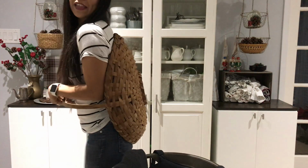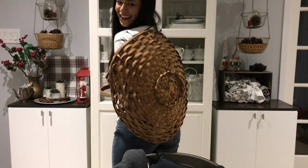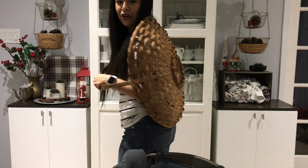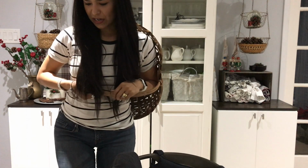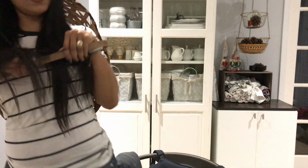I fit in it and then some. So cool. This is a huge basket, guys. Oh my gosh, I am in love with baskets. Okay. Like my demonstration? So there's that.